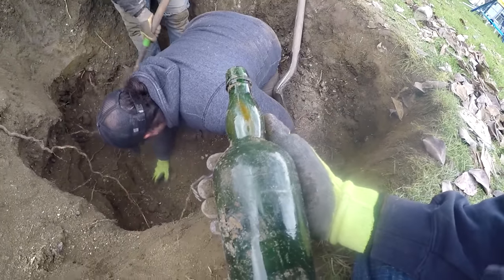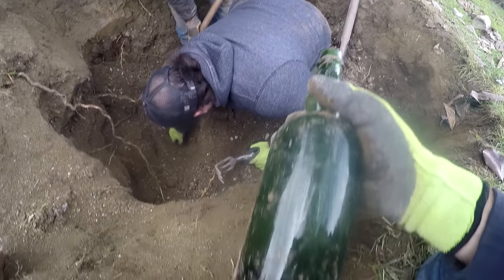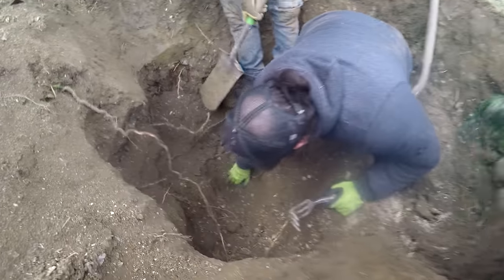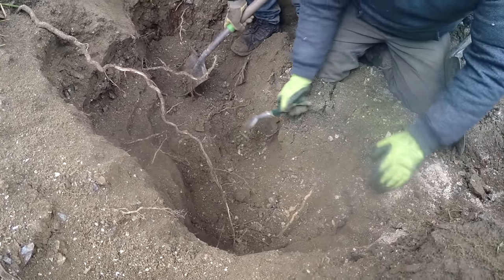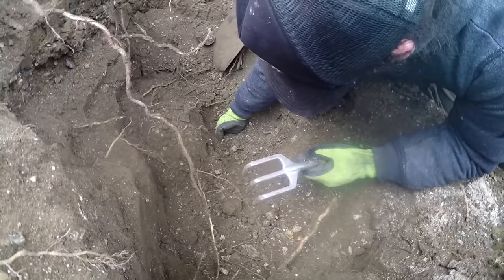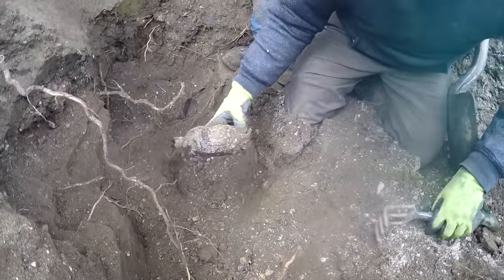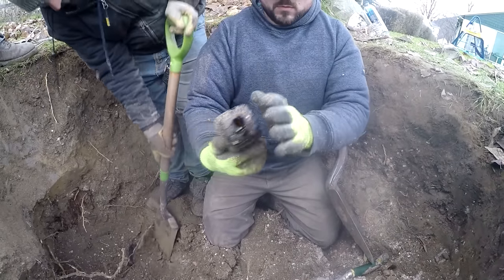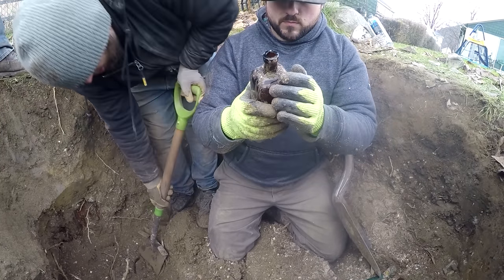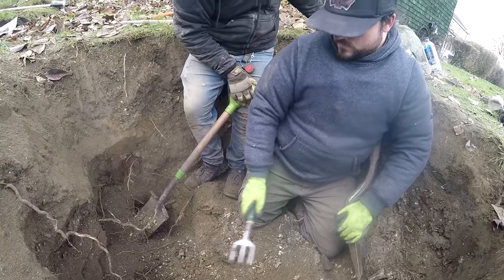I got something else right next to it. There it is. This is like a large square. Could be a pharmacy bottle or... quite tall. Another one of those things that we've dug a couple of. It's literally square though. It's a chemical, with those rounded sides like that. Yeah, chemical, machine made early though. I found two of them so far.